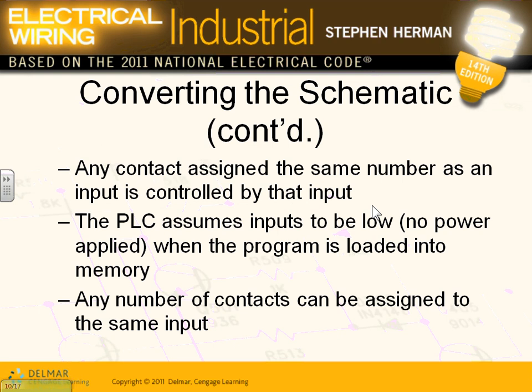I'm sorry? A coil? Yeah, internal coil. There's no, these are hypothetical coils. There's no real coils.